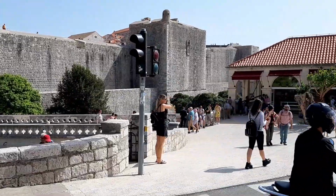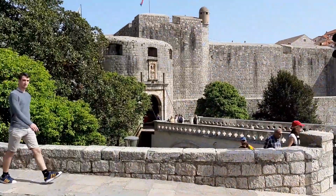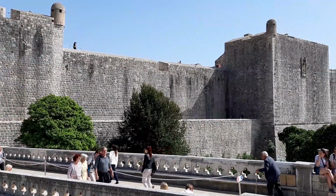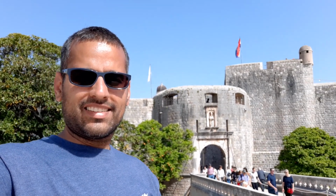Right, now I am at the walls of Dubrovnik. It's the city walls of Dubrovnik, and this is the Pile Gate, the main entrance to the city walls.